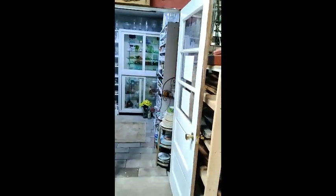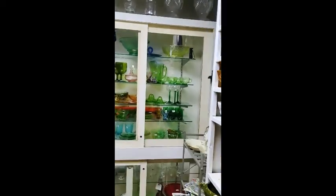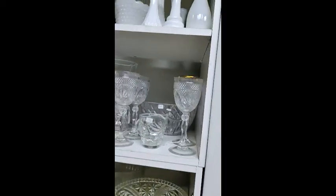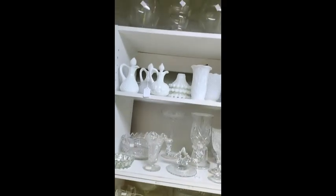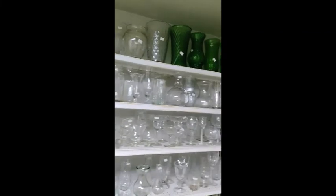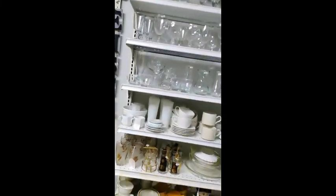We'll go into the big room. We'll hit the glass room first. We got a lot of uranium ware. Well, I guess not a lot by some people's standards. Crystal, cut glass, milk glass, lots of vases. We used to give them away or donate them. At the point where, you know what, I got the room. Let's put them up. People make things with them, as well as use them for vases.